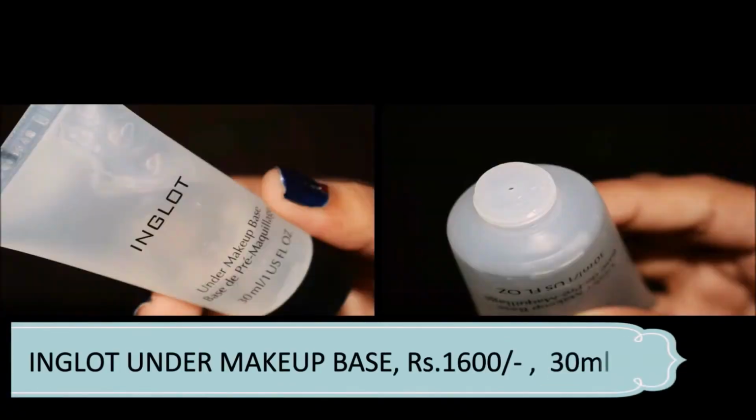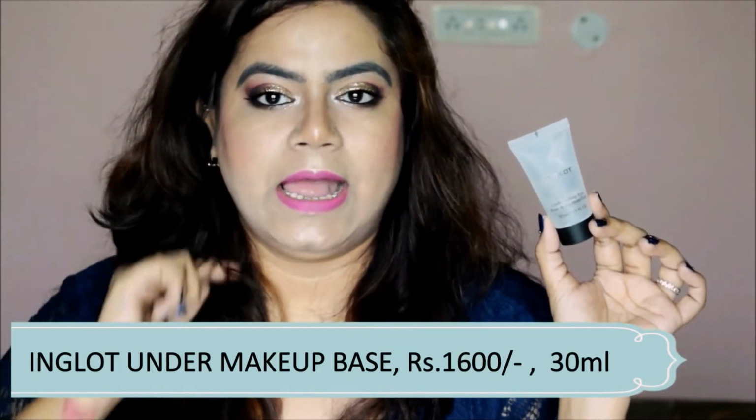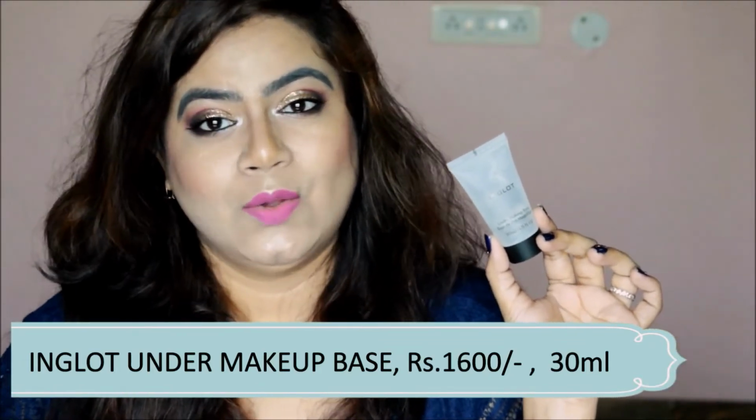I'll start with the primers, whatever I have with me. The first type of primer I'm going to talk about is the one from Inglot. This is a silicone based primer. As I said, it absolutely blurs out your pores and it helps in making your makeup stay longer on your face. So if you want your foundation or your makeup to stay longer without your face getting oilier, you can go with this primer.